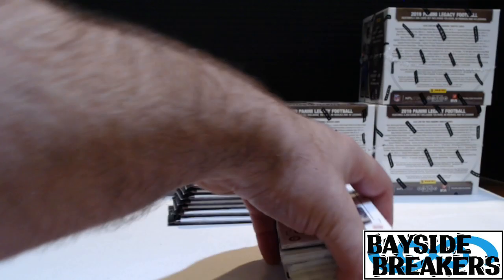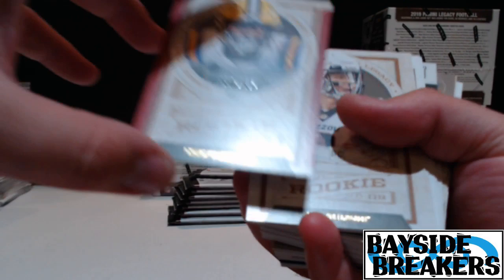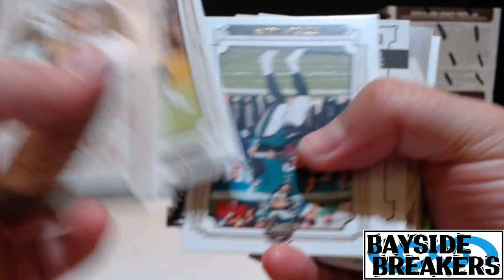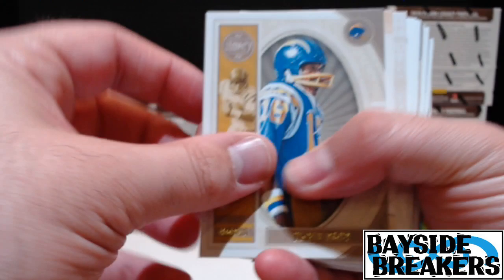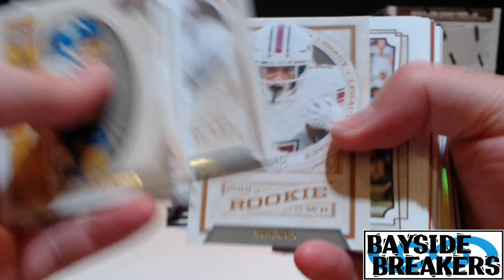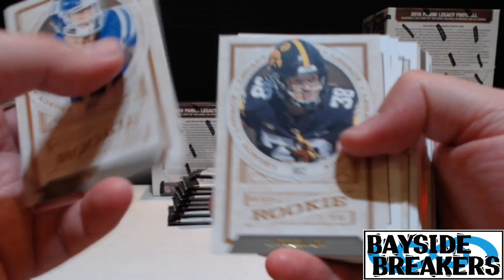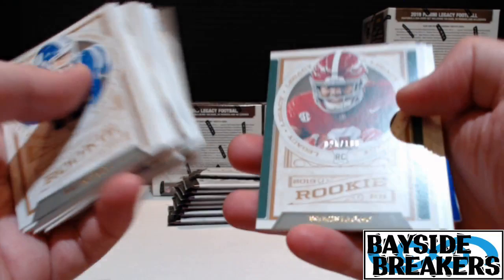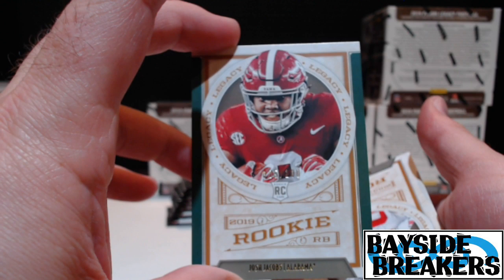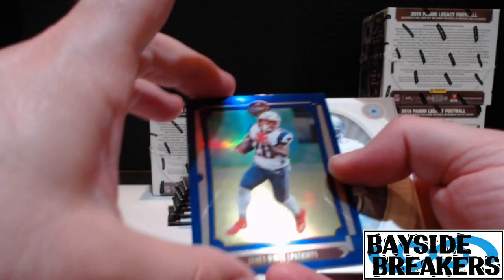First half of box eight. How about a red of Greedy Williams for Cleveland? And the auto here is for the Cardinals. It's Christian Kirk. Christian Kirk for the Cards. Got a red Derrick Henry for the Titans, 199. But a green of Josh Jacobs. Josh Jacobs for the Raiders. We have for the Pats, it's a James White with the sapphire parallel, number 50.